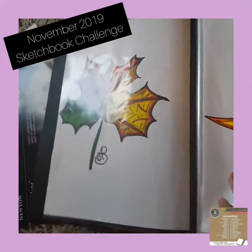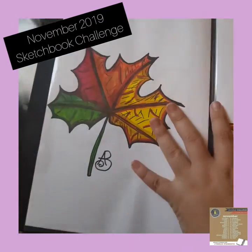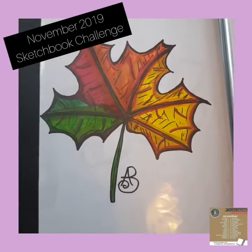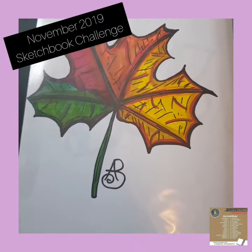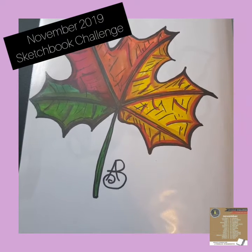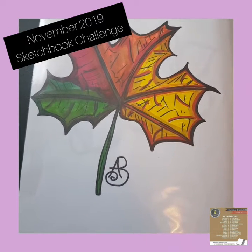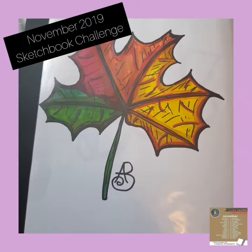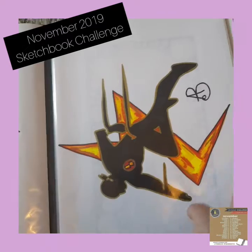Next one, I drew a leaf, and the prompt was change. I didn't know what to do for change, but I wanted to try something new. I'm quite pleased with how it turned out, but I would like to see how it worked if I had a wide range of markers, or a different type of markers that work well with blending. So I did this leaf about the change in the colours. Usually it starts off green and goes all yellowy brown.